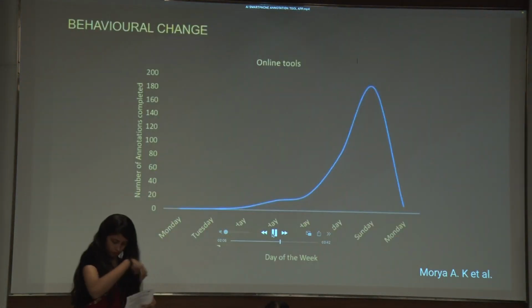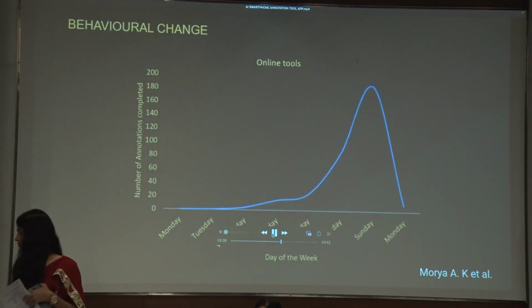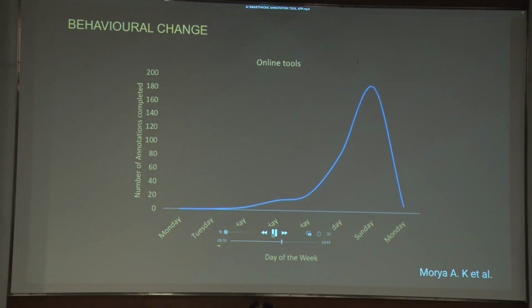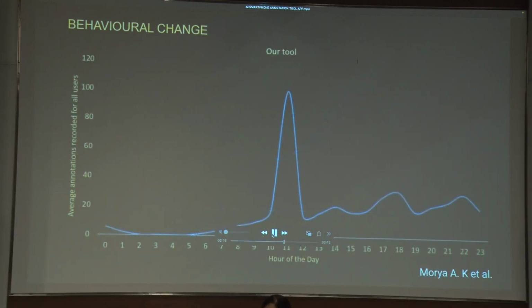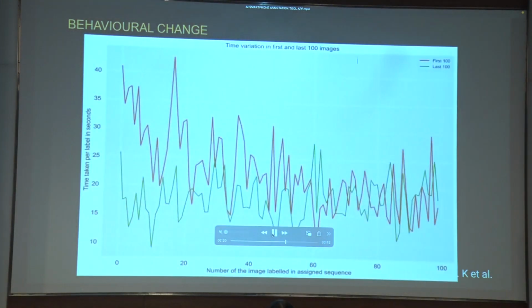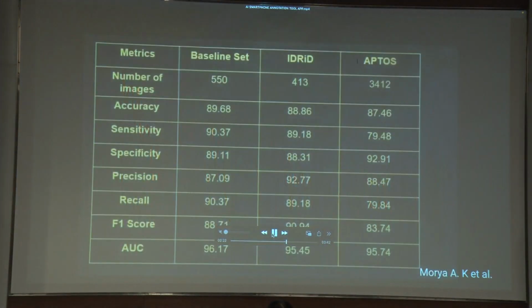So we have seen a total behavioral change. On the online tools, the grader used to work only on the weekend, but on our tool, we have logged users on all days of the week. Average time taken to label a single image reduced substantially. We validated the AI algorithm, developed using annotations on this tool, on some new testing data sets and found them to have a really high performance score.